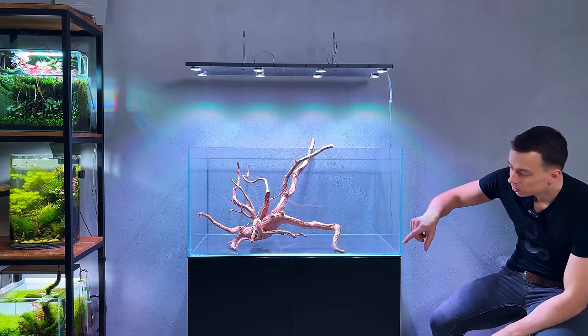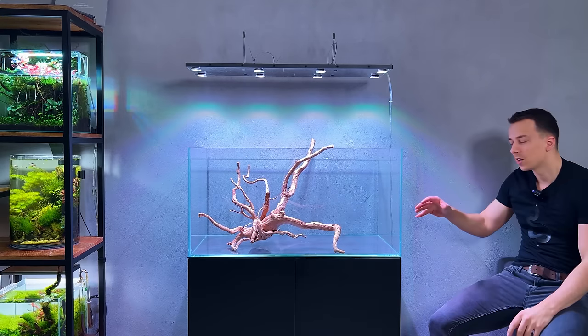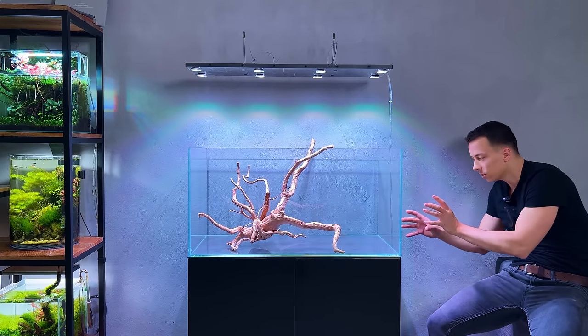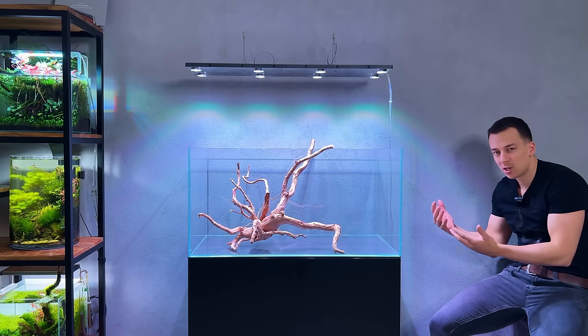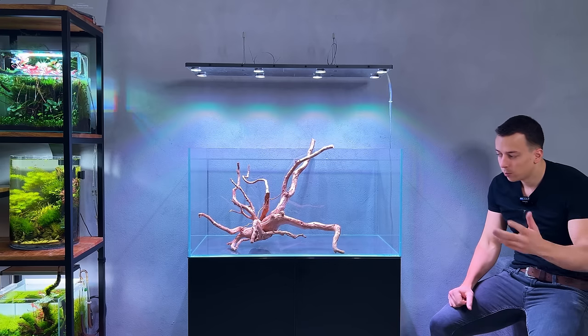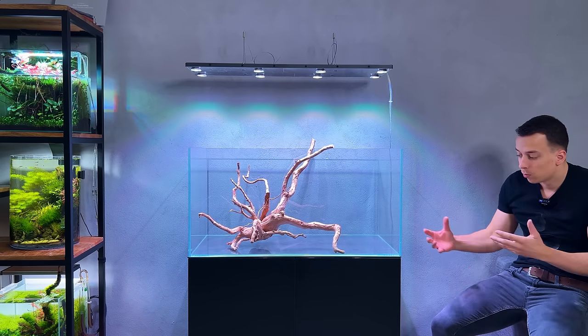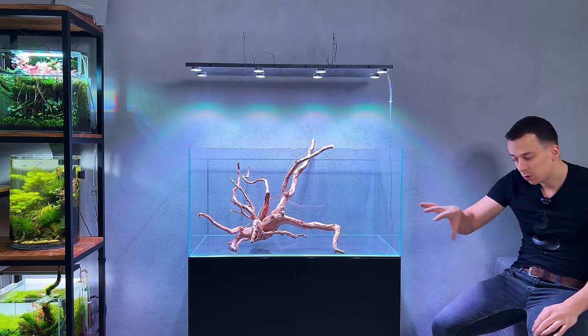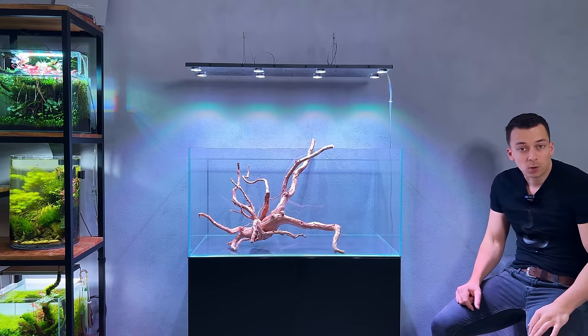If you would flip that around, and I would have a triangular style like this, it wouldn't be as nice, because then on this side would be a lot of hardscape, a lot of tall stem plants, and it wouldn't be as pleasurable to view from this side, you know? So something you can think about whenever you're making a new hardscape, think about the placement of the tank, see from which side you view it the most, maybe just from the front, but maybe from the side as well. And think about that with how you make your layout.